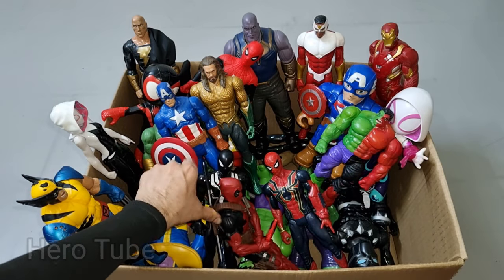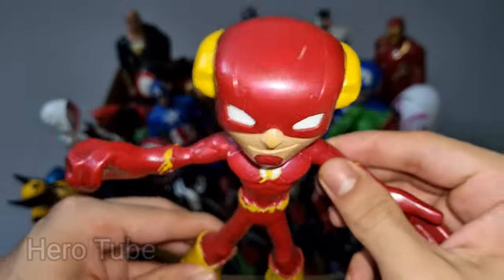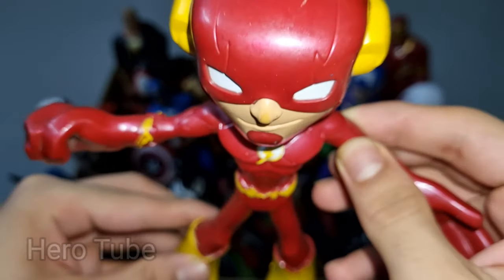This one, oh you guys. Hi guys, you guys are so cool. The super fast lightning thunder speed superhero, guys. Wow. This is super cool. The fastest superhero. This is a red and yellow suit superhero, Flash Cartoon.